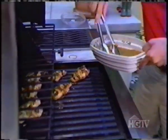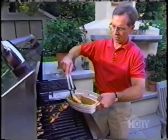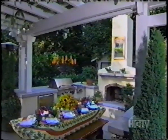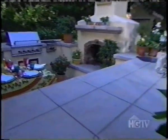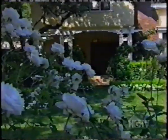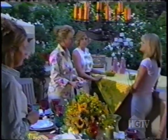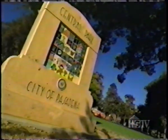Things weren't always so great for attorney Tom Wieselowski. Like a lot of dads, he'd get stuck outside grilling while everyone else was inside having fun. But Tom's wife, Liz, changed all that. I've always wanted an outdoor kitchen. I knew I wanted a room outside for entertaining, not just a grill, but a whole space. Liz Wieselowski knows a thing or two about gardening. So while she was turning her barren lot into a lush green yard, she added an outdoor kitchen where she and Tom could entertain at home in Pasadena, California.